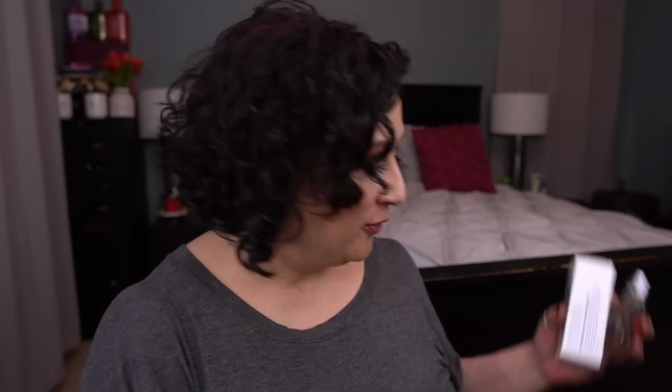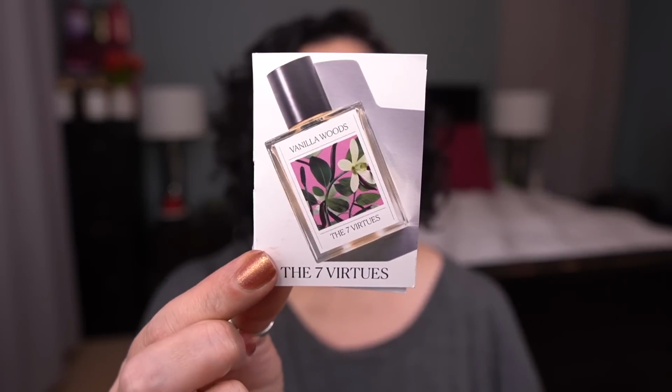I probably won't try them until I get through the concealers I'm working on. But I do want to roll these into projects to at least try at some point soon. And that's it. That's all I got from Sephora. I'm pretty happy with myself. Now I did get a couple of samples. I have the Benefit True Cream Moisturizing Balm. And then I grabbed this Vanilla Virtue, 7 Virtues Vanilla Woods sample.